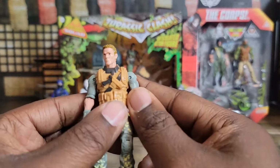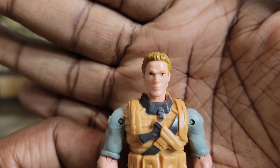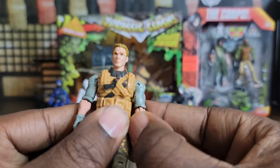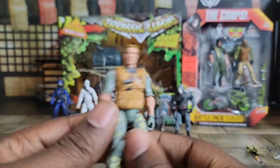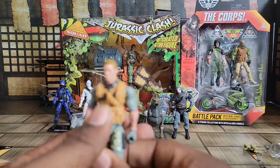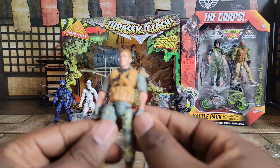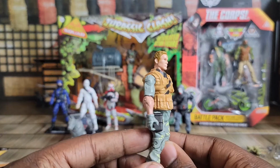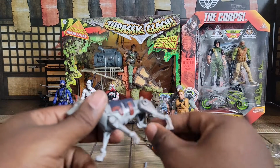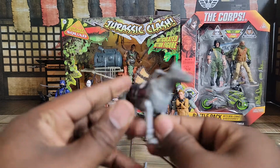And we have the other guy, basic, solid paint apps, nothing earth shattering. But again, very good articulation. He has a molded gun here, but he also has a holster, and he has peg holes, so if you want to put him into a stand, you can do that as well. Like the flesh tones, very solid figure. And this is how they stand up next to Churro, and then here's the dog that came with them, and again, the same detail. The legs move.